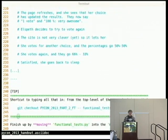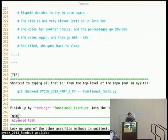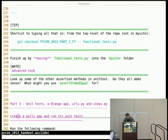Are there any questions there about functional tests or that whole idea of user stories? Does that make sense? Hands up who thinks that's stupid. Oh, there was a little hand up there, but I don't think he meant it. Okay. All right, so we'll skip that.